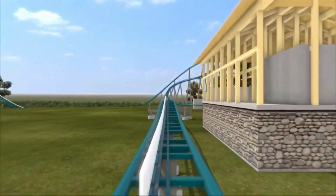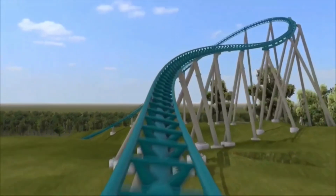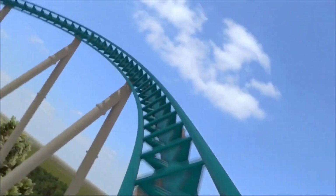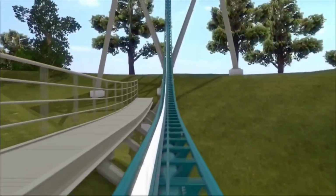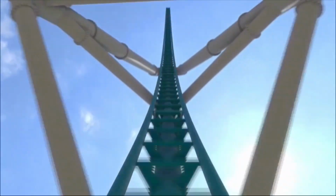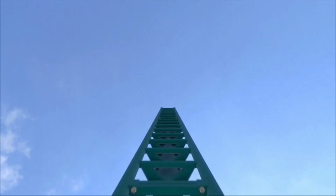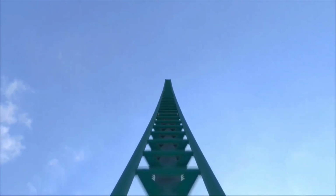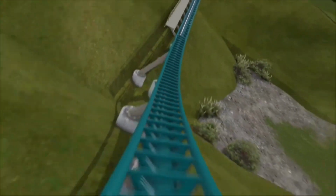You then go back through. I bet you get ejector here. It's probably like Copperhead Strike's airtime hill. That's what I'm thinking. You then go through this turn, which I'm wondering if it's going to be really forceful, because that looks like an intense moment. You get really good speed here, and then you just go up to 355 feet in the air. That's how tall this thing's going to be. And then you go back down, go through the layout all over again backwards.